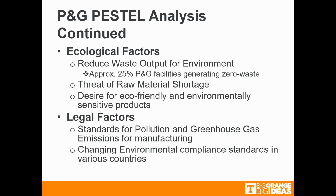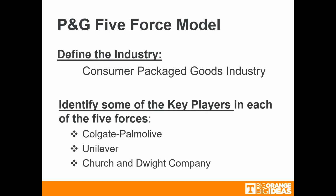Moving to legal factors, standards for pollution and greenhouse gas emissions for manufacturing are an issue that P&G should be aware of. And then changing environmental compliance standards in various countries is crucial to P&G because they are internationally so spread out. Moving on to the P&G 5-force model.